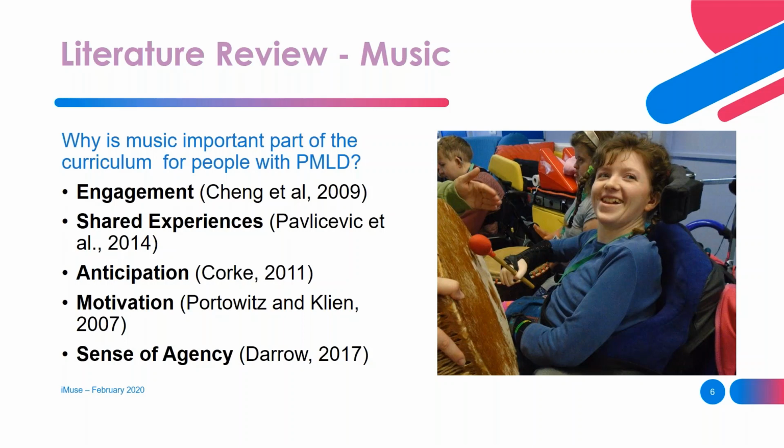It's also really important for anticipation skills, so waiting in the pause in the music and then coming back in at the right time, and those anticipation skills are really an important part of early communication. It's really motivating for quite a lot of people that really enjoy music, and it will get them involved in communicating with people and coming out of their shell. And then finally, it also provides a sense of agency, or it can do. So if you're doing music in the right way and making music yourself, you're more aware of yourself. You're not just passively taking part in things. You can really take part in the music.